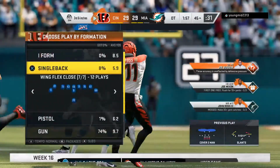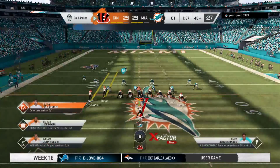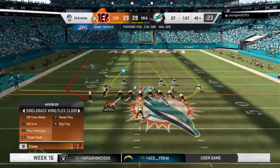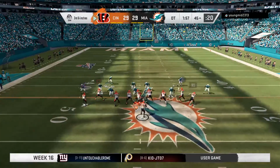Tremendous coverage there. Just did not catch the football and complete the interception. But what do they say all the time? If he had really good hands, he'd be playing offense. An incomplete pass on 2nd down leads us to 3rd and inches.